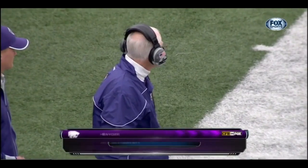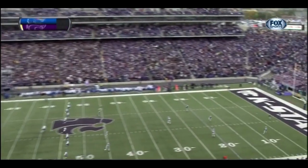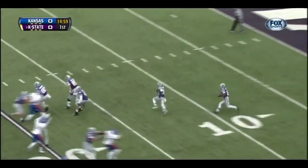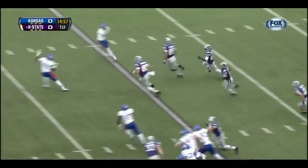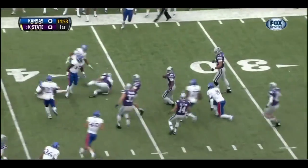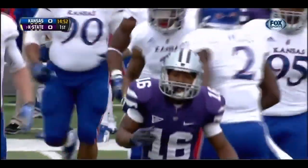Coaches. There is Bill Snyder in his 21st year here at Kansas State. Nick Prolongo to kick off. Taking it at the two, it's Tyler Lockett, a dangerous return man. And Lockett has a hole. Now gets the outside, cuts it back up across the 30. And Lockett is marked down at the 33-yard line.